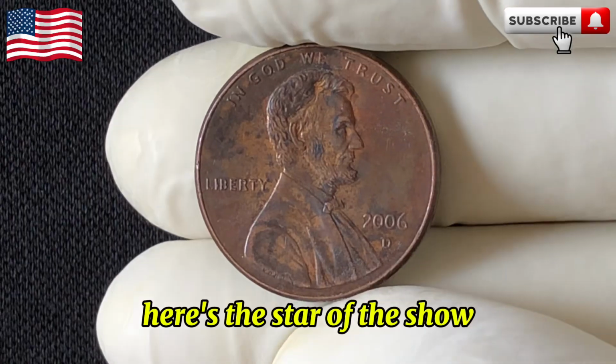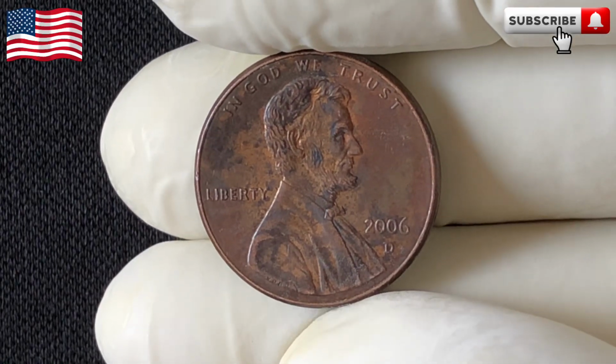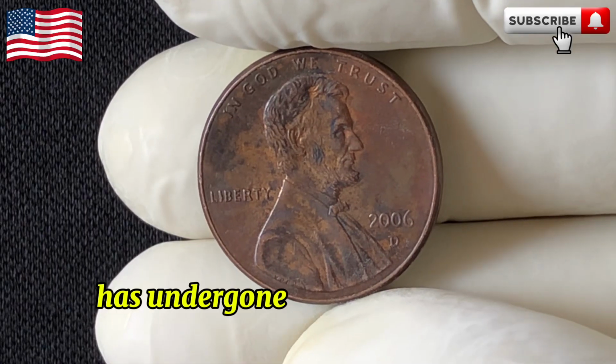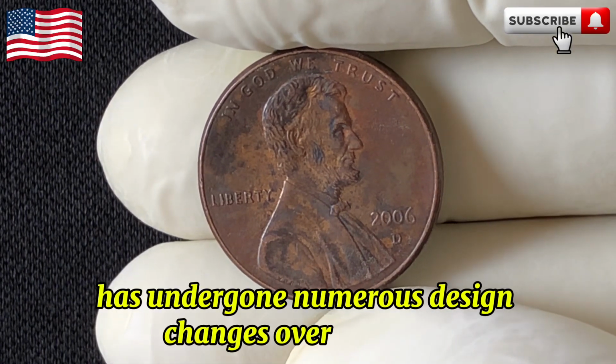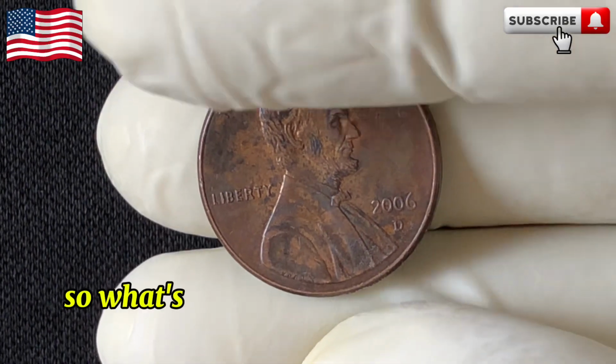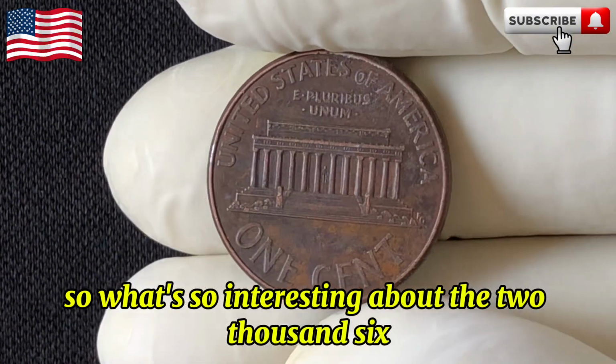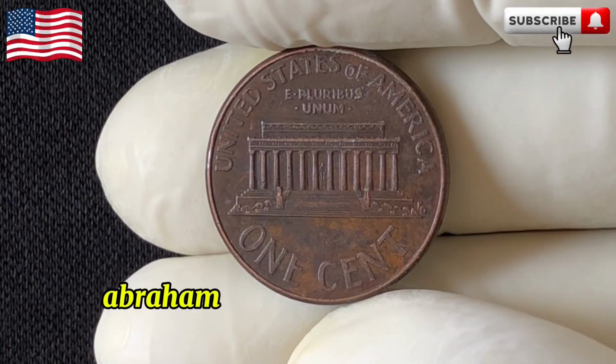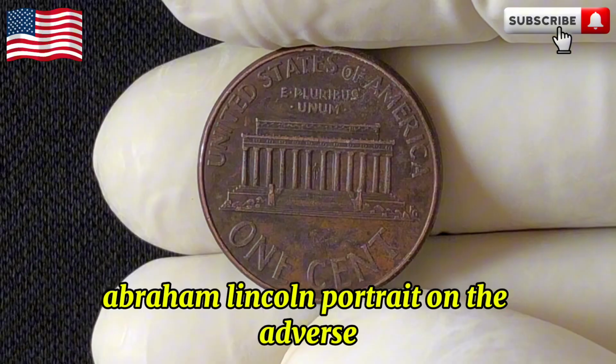Here's the star of the show, the 2006 penny. First minted in 1909, this little coin has undergone numerous design changes over the years. So, what's so interesting about the 2006 edition? In 2006, the penny featured the classic Abraham Lincoln portrait on the obverse.